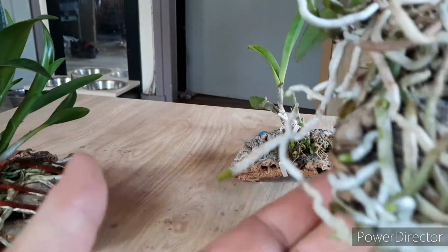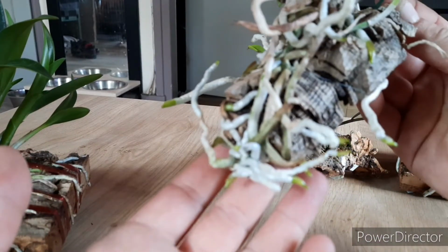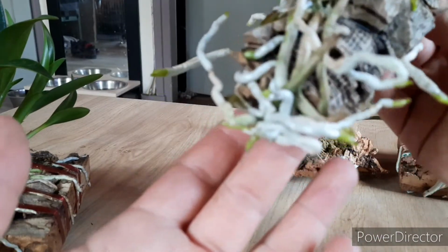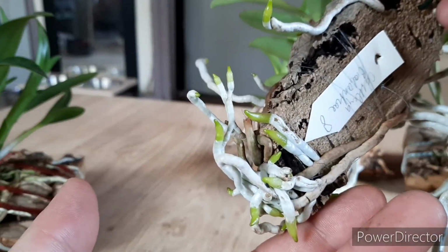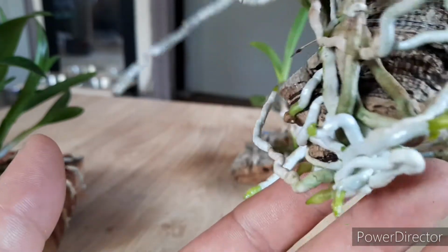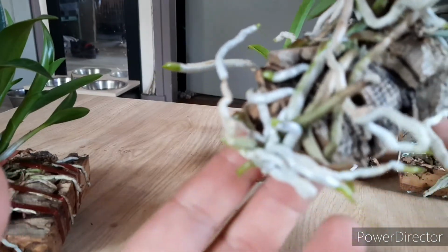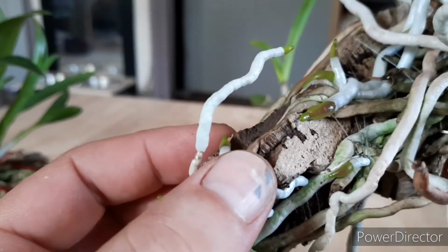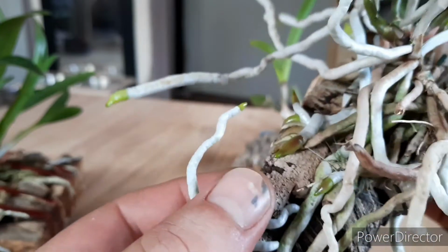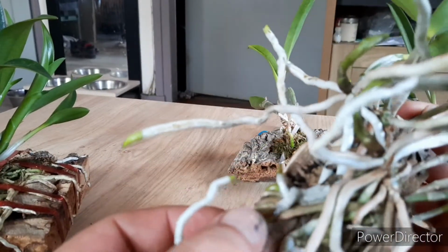And look at those roots at the bottom. Just like they really don't want to leave the mount. It's just one big entanglement of root tips and roots, and it's almost making a knot. How is it called? A Gordian knot? Look at those roots and root tips.